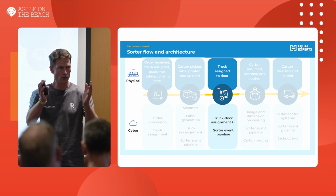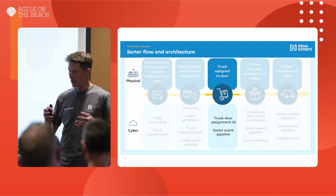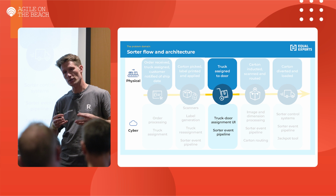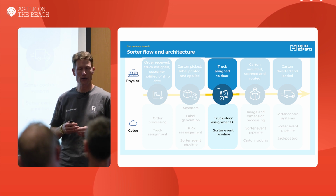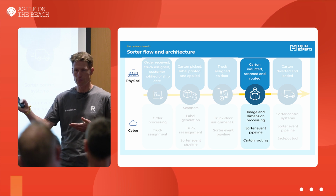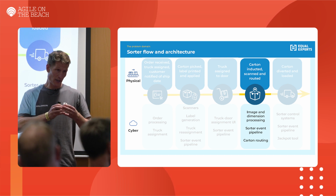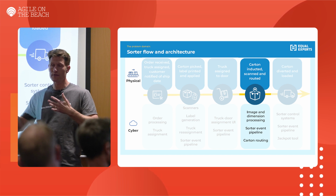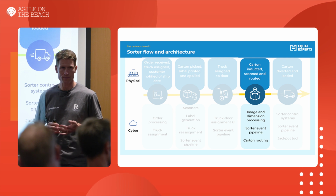Finally, the carton gets put on the sorter so it can do the magic of routing it. That involves going through a scanner, which we saw earlier, taking lots of photos, measuring it, determining the size and the weight. More events go through the pipeline, so it can ultimately work out where it should send it in the warehouse, where's the right place to send it. Ideally then, the carton gets diverted to the truck, gets loaded, and more information gets generated, more events that can give us feedback on how well the system is working.